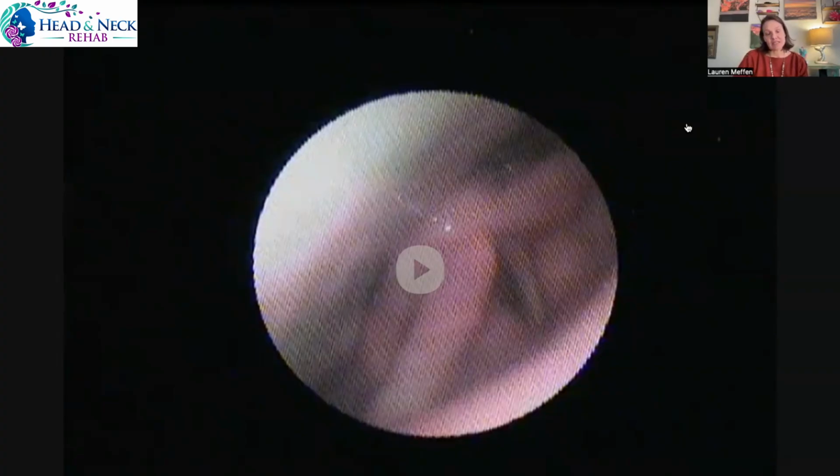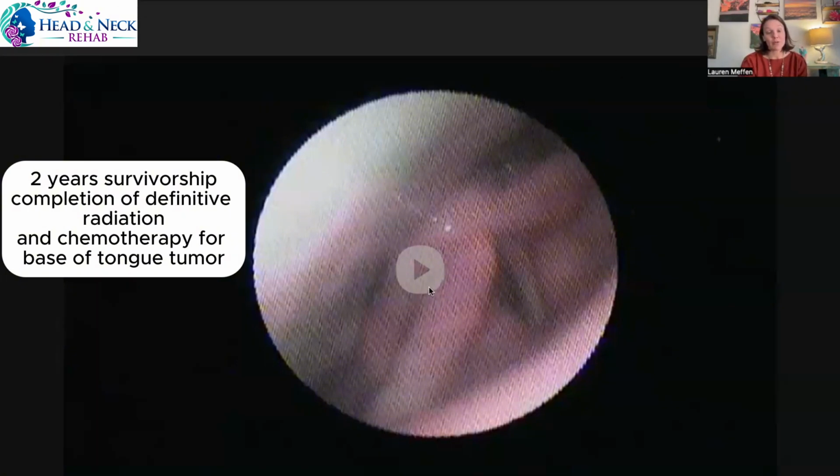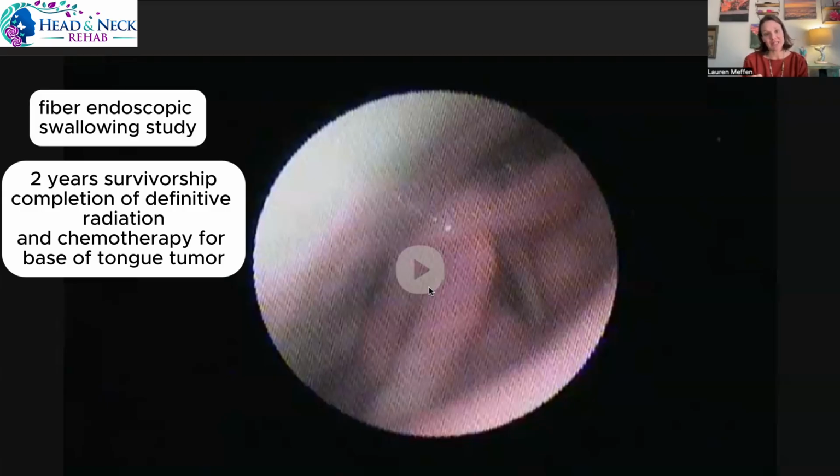The symptoms. It burns when I am biting into food. Sometimes my tongue burns all the time, and I feel as if things are getting stuck. And the patient points to an area right here in this region. The patient has been through 2 years of survivorship, completion of definitive radiation and chemotherapy for a base of tongue tumor. Now, what we are going to see is the inside with the fiberoptic endoscopic swallowing study.